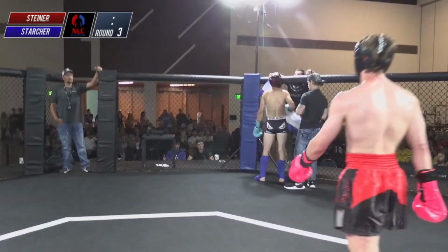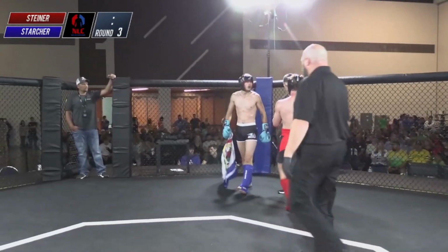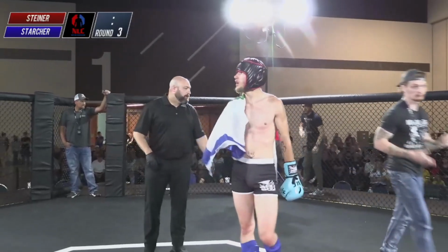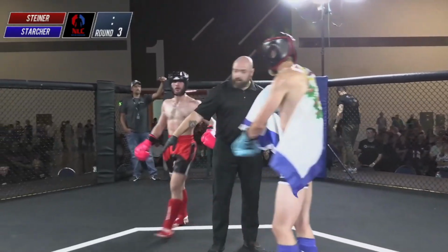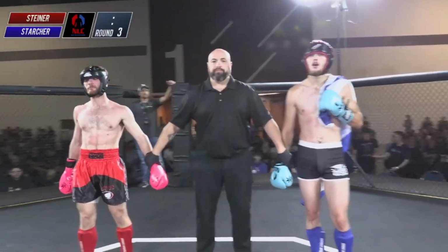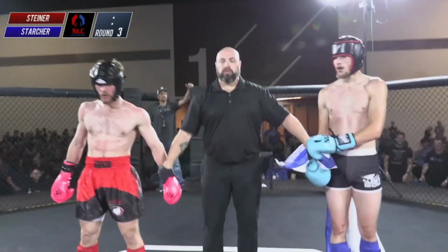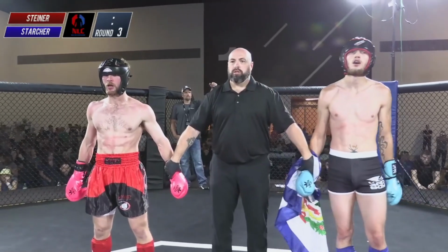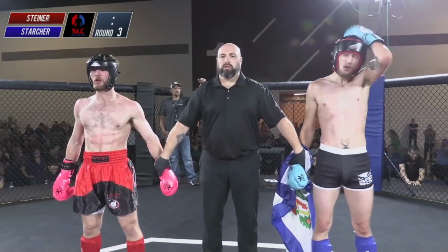We see him passing over the West Virginia state flag. As a Morgantown native myself, I'm happy to see that always. Very tightly contested, well-matched fight. Beautiful work by both guys. Let's give these two kickboxers another round of applause.